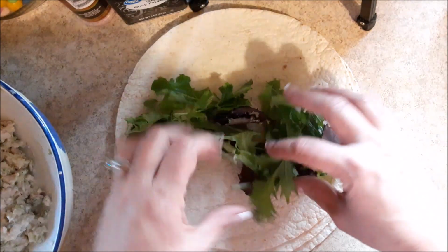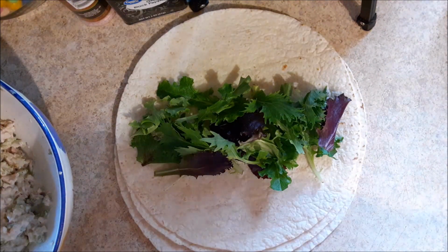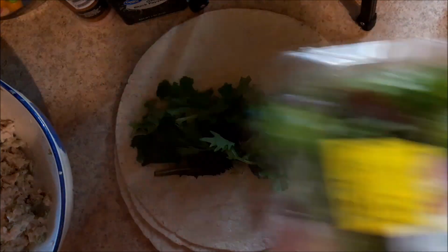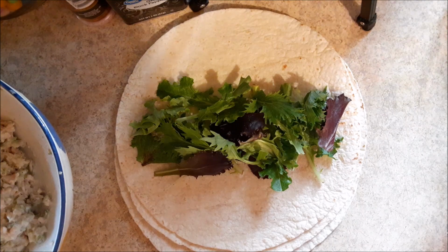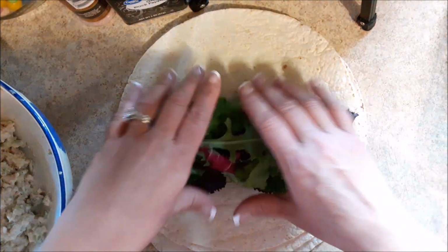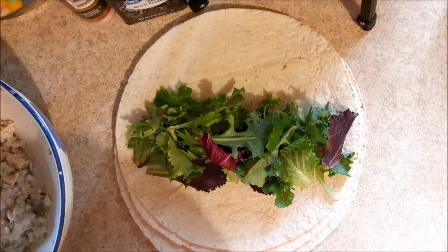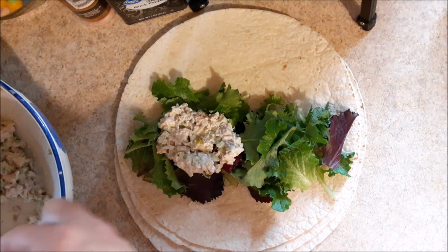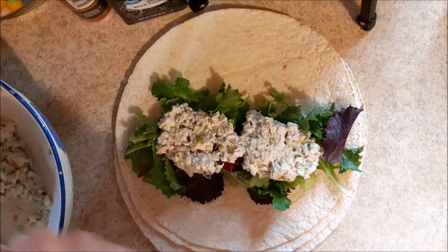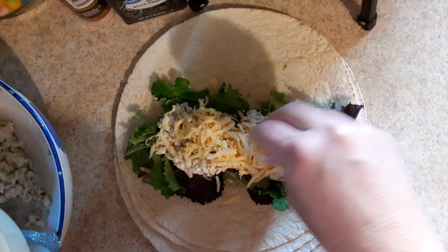Alright, lettuce. Any kind of lettuce. Remember what I said, if this hadn't been on sale, I would have gotten a straight up lettuce. But it was only like 10 cents difference, I think. I don't know, I have to go back and watch. Alright, so that right on there. And then some of your chicken salad, which is really good, by the way. Some of that cheese right down the center.